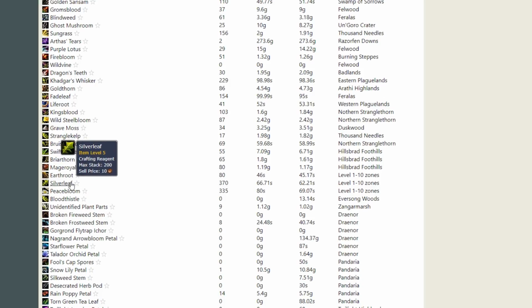Okay, here we go. Peace Bloom, silver leaf. Peace Bloom's selling for 62 gold. No, that's Silverleaf selling for Peace Bloom. Okay, all right, that's actually starting to bug me a little bit. Oh, and that's not 62 gold. That's 62 silver. Okay, I mean that's obvious, but everything else was gold.